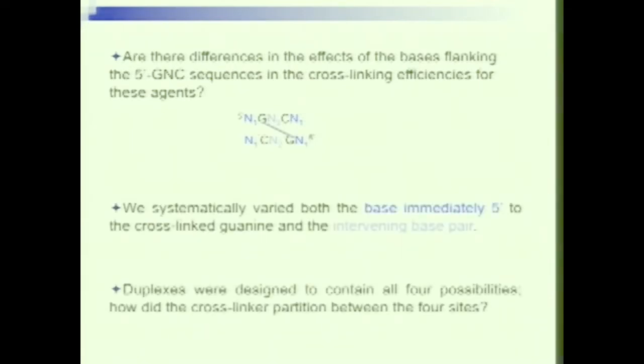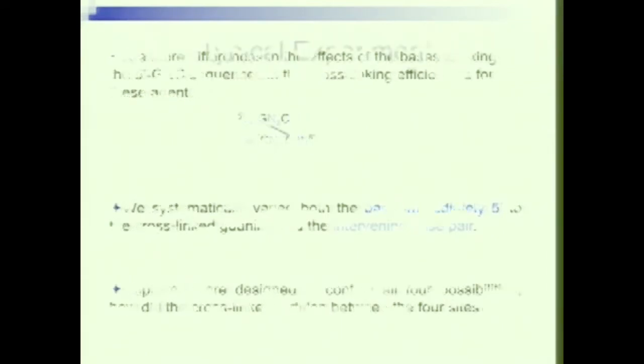And so what we did, instead of having these sequences in different duplexes, we put all 4 sequences within the same duplex and then looked at how the crosslinker partitioned amongst those. So that would minimize experimental errors between samples, which, you know, if you crosslink the same duplex, you can get different answers every time. But if you have the same duplex with all 4 possibilities and look how the crosslinker partitions, that seemed to be a much better way to design it.